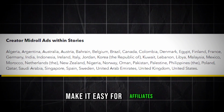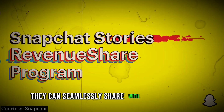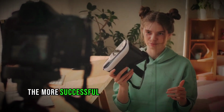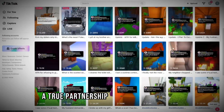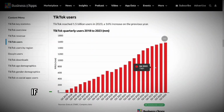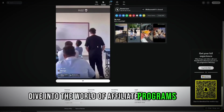Make it easy for affiliates by providing them with assets and content ideas they can seamlessly share with their audience. The more successful they are in promoting your business, the more they earn, a true partnership where everyone wins. So, if you're ready to supercharge your Snapchat marketing, dive into the world of affiliate programs today.